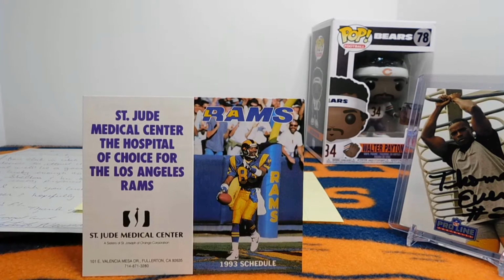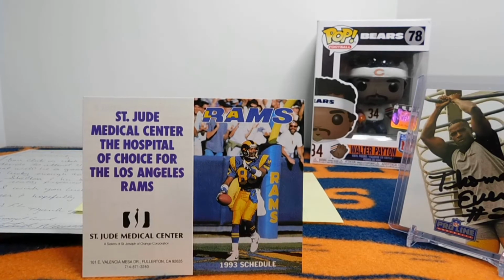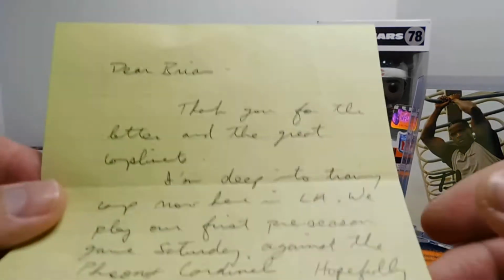He even won, shout out to Walter back here, the Walter Payton Award as the top Division I-AA player in the nation as a senior, first team All-American. He was great. But despite that, he did not get drafted. So he was an undrafted free agent. And like I said, he played all over the place in the NFL, but he wrote me a letter as well.